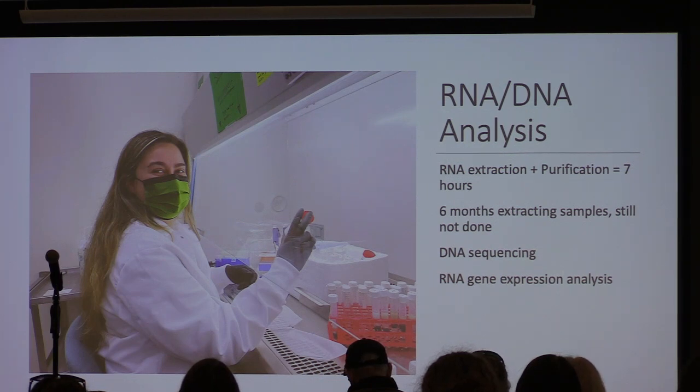The next steps will be DNA sequencing for species identification and RNA expression analysis to identify the genes that are being used by the microbes in the soil, particularly those related to nitrogen cycling.